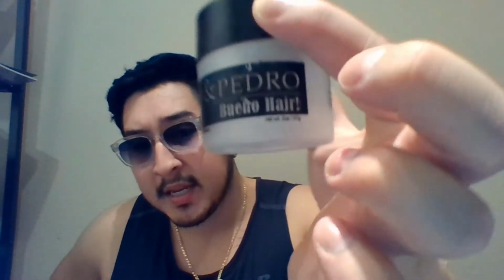What I also carry in my dopp kit is a hair product. I carry this Pete and Pedro putty. As you can see, I carry that. I have numerous ones that I've tried. Pete and Pedro is a really good brand.